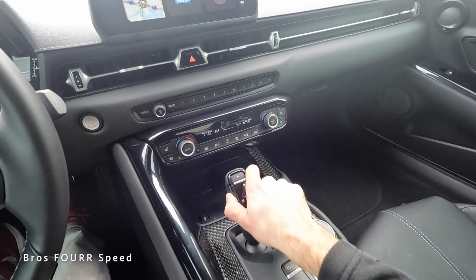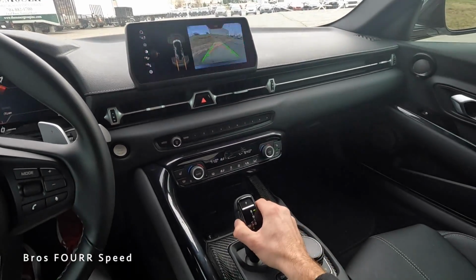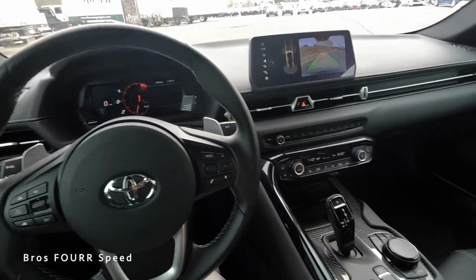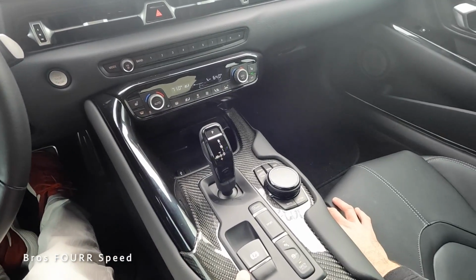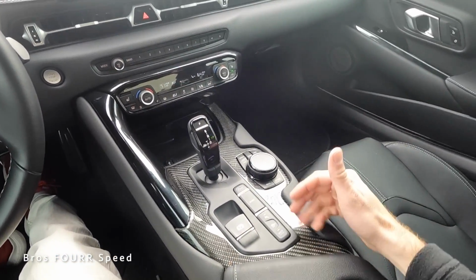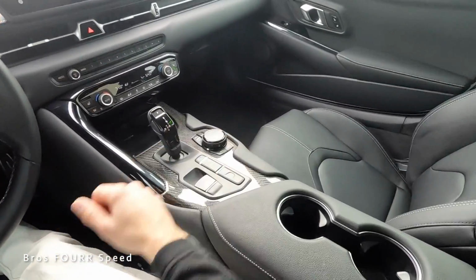Now for the shifter, by putting this into reverse, you'll see the backup camera up here along with the guidelines. If I put this into drive and then put it into the manual setting, now you can shift using those paddle shifters, and then park is located on the top. Now behind that, there's the electronic parking brake along with the engine start stop feature, sport mode like I just showed, and then some of the parking sensors and safety systems that you can turn on and off.